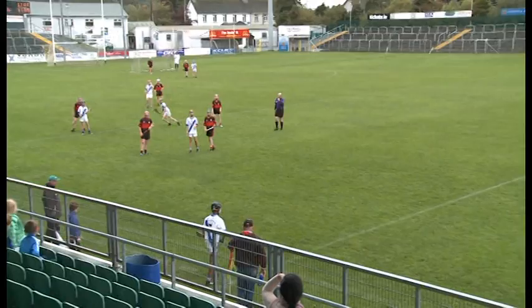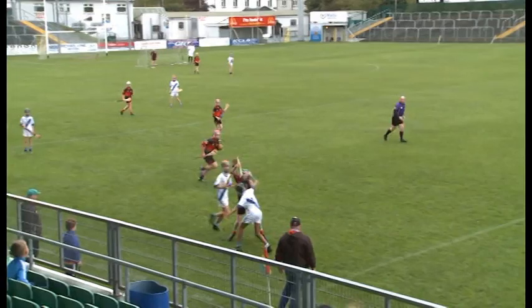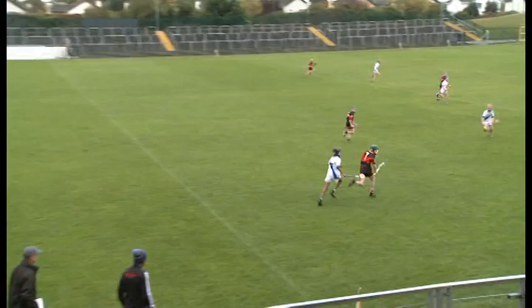That's a bad cut, and Tim Brennan read it well, and he's coming out of him. He's been fouled, but the referee lets him play advantage. Tim is running hard now. He's a fast runner, but he's been tracked back well. He should let it in now.